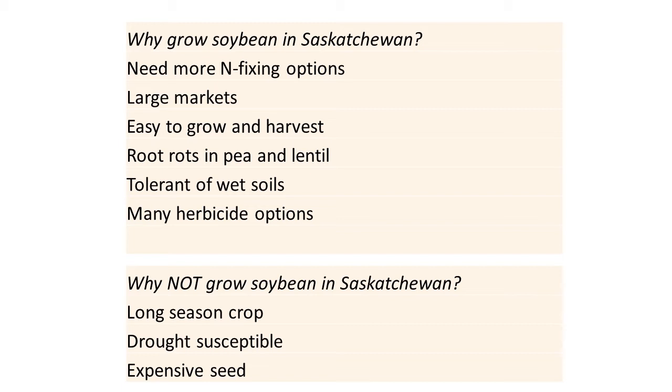In recent years, we've struggled a bit with root rot in pea and lentil, especially in wetter seasons, and we know that soybean is resistant to, for example, Aphanomyces, which has become an important issue in pea and lentil. That's tied to the next point about soybean having quite good tolerance of wet soil. Typically on the prairies, it's on the dry side, as it was in 2017, but we've had quite a number of wetter seasons in the past 10-15 years.